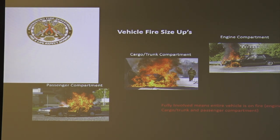We're already thinking in our heads on things that we need to be doing and people we need to be contacting. So when you pull up, make sure that if it's just an engine compartment, you say, we have a vehicle fire in the engine compartment. Or if it's in the passenger compartment, let us know that. Or if it's literally fully involved, then by all means say that.